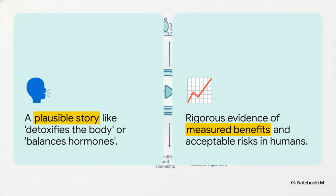Also, please don't be fooled by a plausible-sounding scientific story. Someone might throw around fancy phrases like resetting your nervous system or detoxing your cells. It sounds incredibly smart, right? But a cool-sounding biological explanation is totally worthless if they don't have actual, measured proof that the treatment safely works in the real world, on real people. A scientific-sounding story is absolutely not the same thing as a proven clinical result.